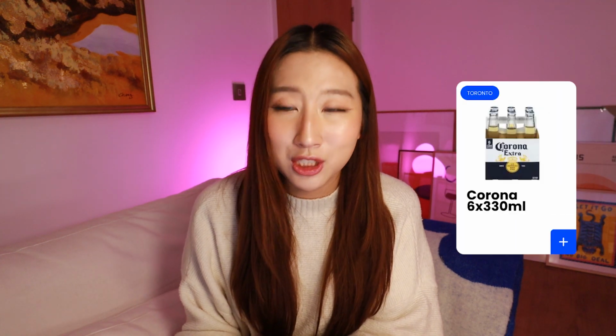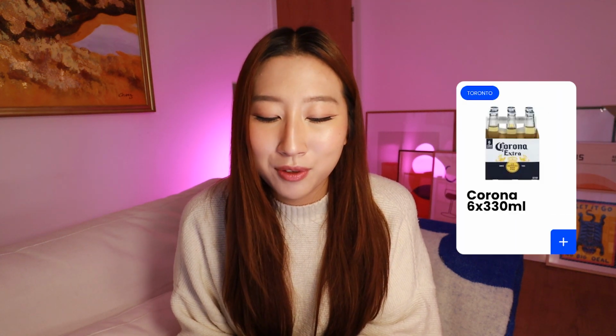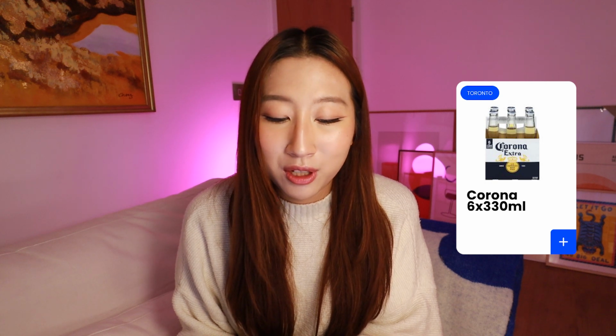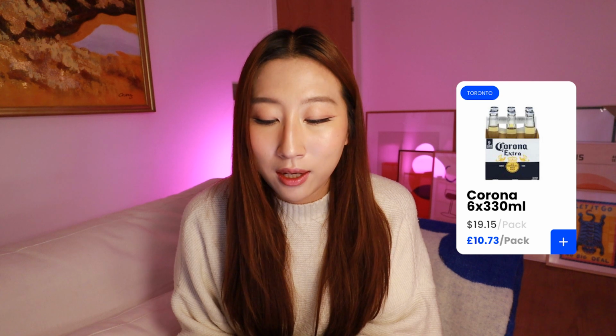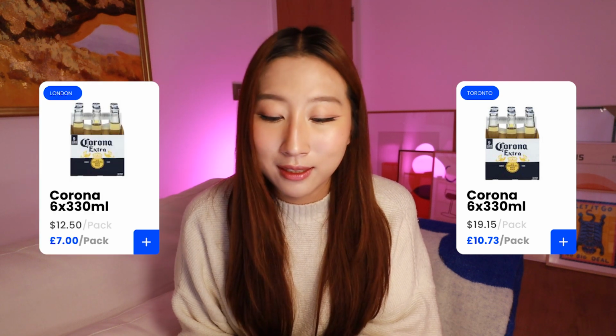And then for alcohol, I think it's to be expected that in Toronto it's more expensive because we tax alcohol more heavily. So if I'm comparing Corona, which is from America, for a pack of 6 330 milliliter bottles, it is £10.73 versus £7 here in London.